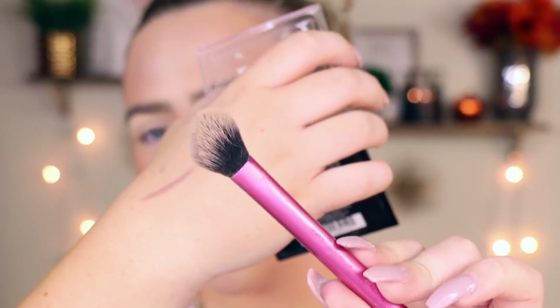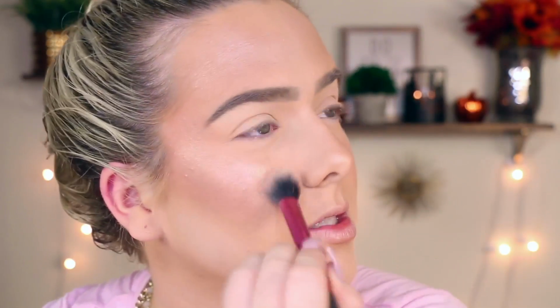I'm gonna go ahead and use this little setting brush from Real Techniques. I need to get some new brushes, but I really like this one for highlighting, just because I feel like it's super small and precise, and you're not loading your face up in different areas. And then I'm just going to go over it with this one, and I like to use circular motions when I use this brush. So, next, we're going to move on to eyeshadow, my favorite part.